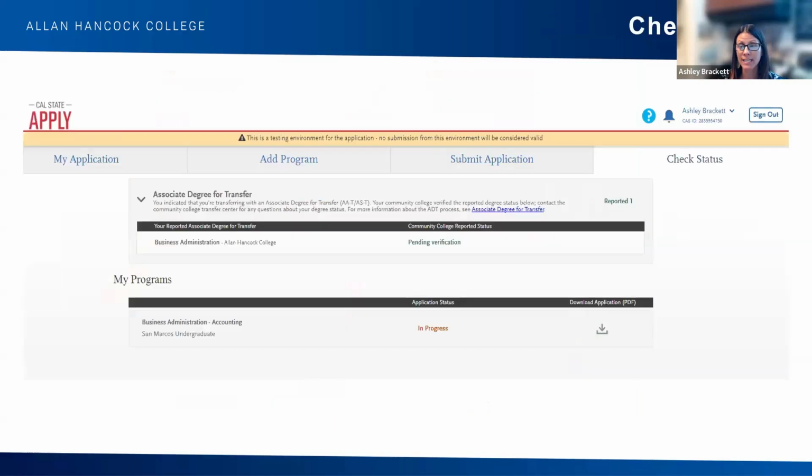And then this is that check status page. There's that last button on the top where you'll be able to see, so this says pending verification. Once it's verified, it will say verified, and it's also going to show if I haven't submitted this application yet. Once it's submitted, it'll say submitted. I highly recommend after you submit your application, double check that this page shows that they've been submitted.